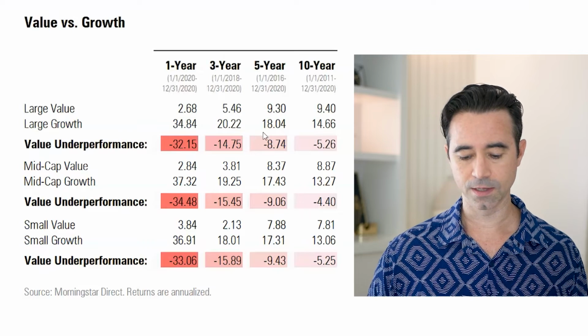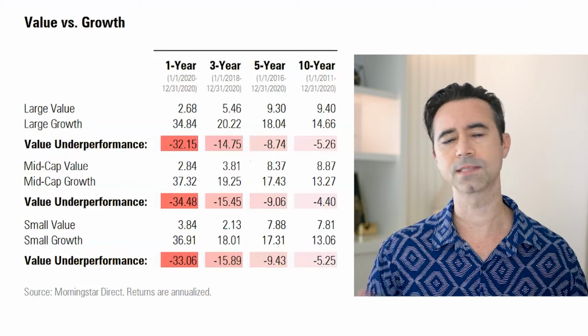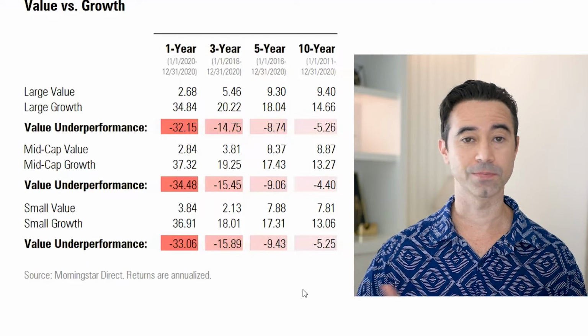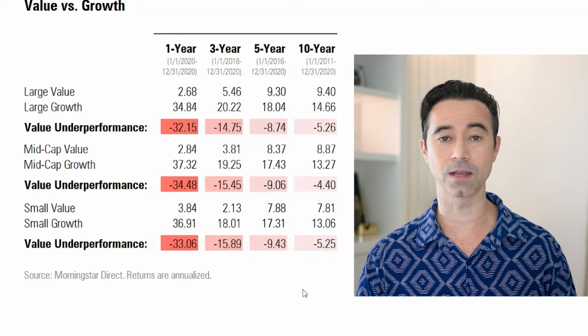Basically what this is really saying is that value underperformed growth by negative 5.26 percentage points. And as you can see, if we go back 5 year, 10 year, 1 year, it all happens. And this is, by the way, about a year old. So this doesn't show 2022 data. This shows 2020 year over year data. So as of recently, over the past 10 years, over the past 5 years, growth has done a way better job than value has done.